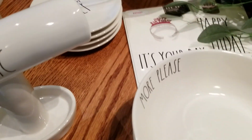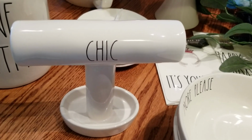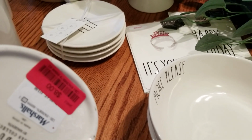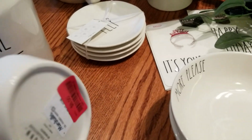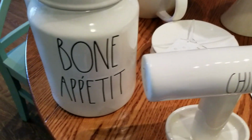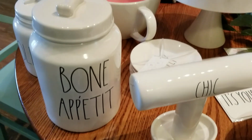Also today in Marshall's, I found this. I've been wanting this to hang bracelets on, and you can put earrings or rings in the bottom. And this was actually on clearance for $8. I hadn't seen it in a long time, and they had 3 or 4 today, on clearance. So pick that up.